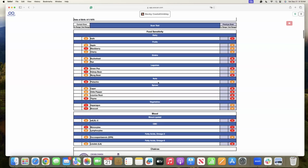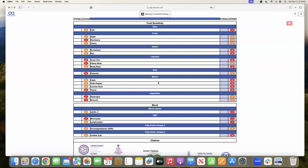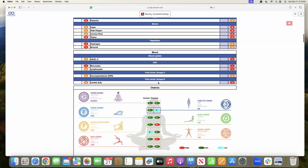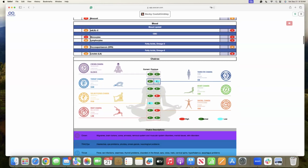And then this view is only going to give you a snapshot of all the things that are out of range. That's why you only see the red or ones and nines. You're not going to see the whole view, but you can go into your vitals report and see the whole entire view if you want.